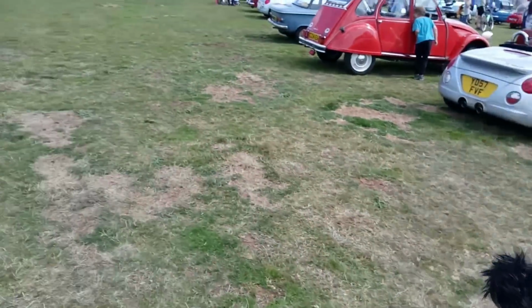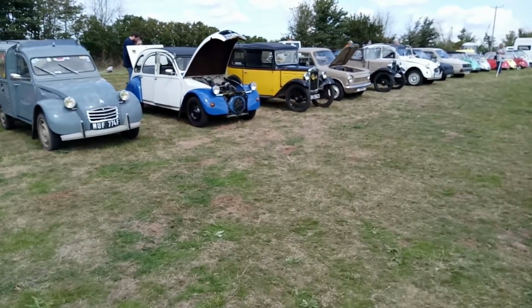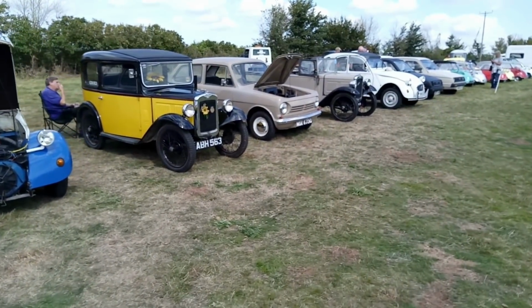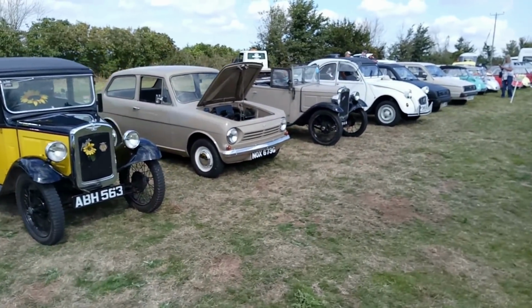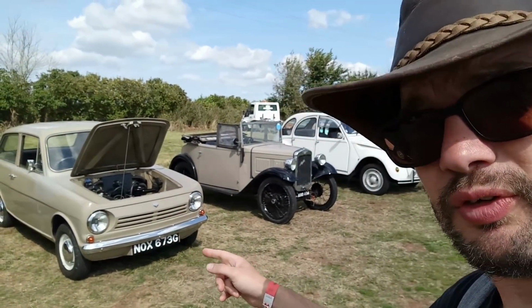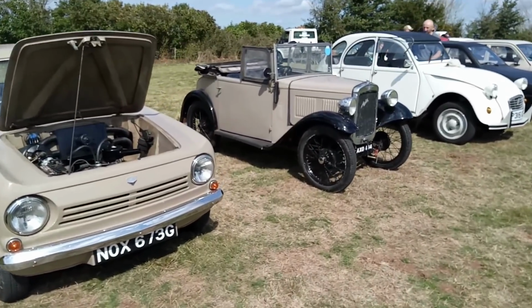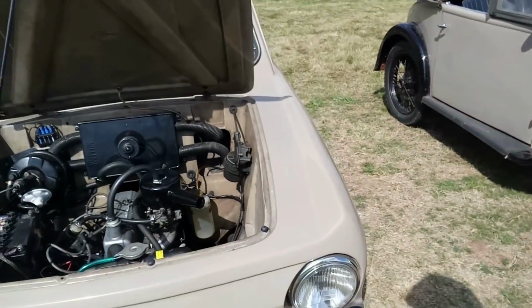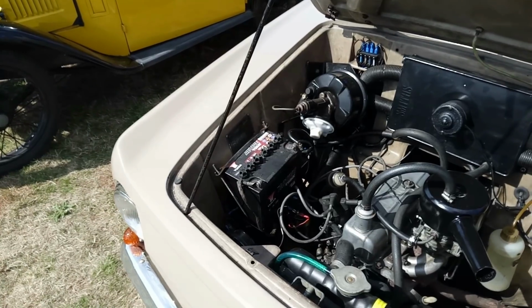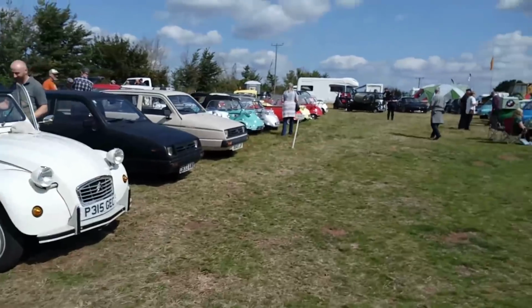Let's go and look at some other cars. We've got 2 CVs here. The van went to Croatia, certainly. Another 2 CV there. Quite a funky air filter assembly, Austin 7. And a little Reliant Rebel. Reliant's first small 4-wheeler. Very, very tight turning circle. And an engine bay that should look fairly familiar to anyone who's followed my Fox series. Oh, I think these are little 700 cc's originally. Very nice. Austin 7, the PRH 2 CV.